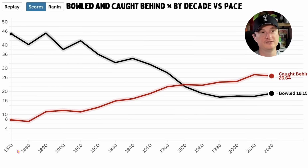There's also the fact that we used to put manure on the wickets, which meant that the surfaces weren't as smooth. But the other pattern here, of course, is caught behind. Caught behind just wasn't really a major form of dismissal for seam bowlers for a long period of time, and we can see now that since the 1970s, it has completely taken over. So a quarter of all pace wickets now are caught by the wicketkeeper.